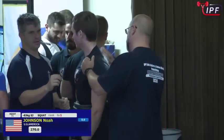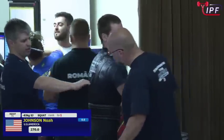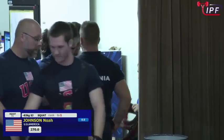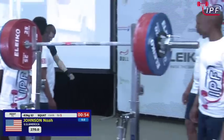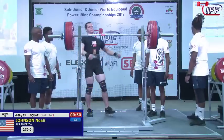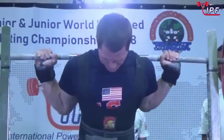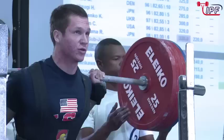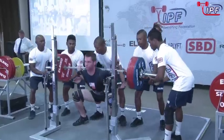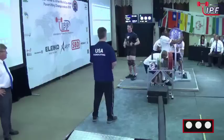And here is the leader in sub-junior category. Noah Johnson from the USA with a monstrous opening squat of 270. He looks very calm and confident, doesn't he? Yeah. Really nice walkout. Very smooth, very confident. Very quick lift. Well, he didn't waste any time with that one with 3 white lights. He has more. There is plenty left in that tank, isn't there?